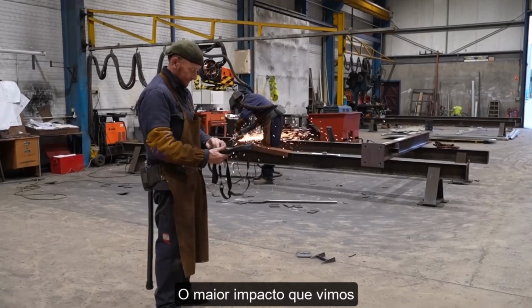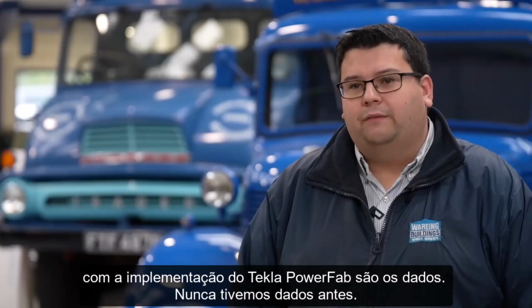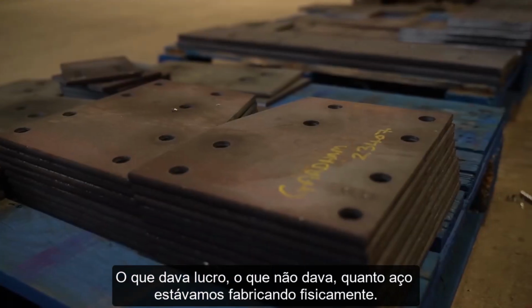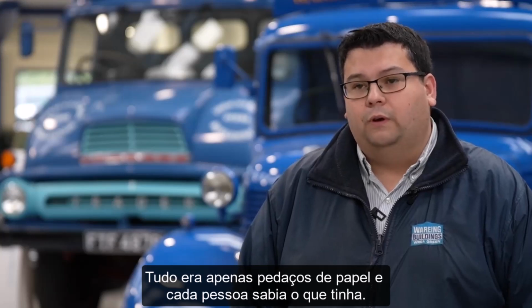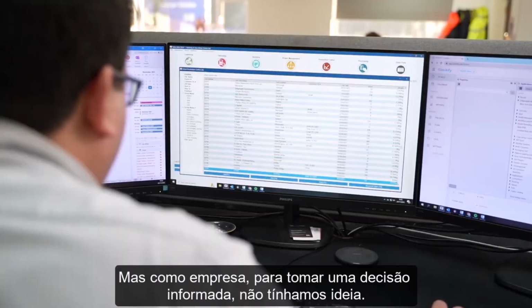The biggest impact that we've seen with implementing Tekla PowerFab is data. We've never ever had data before. We've never had sales information before. We couldn't tell you how many jobs a year we did, what made profit, what didn't, how much steel we were physically fabricating. We had no idea what we were ordering, what we had stock-wise. Everything was just bits of paper and each individual knew what they had. But as a company, to make an informed decision, we had no idea.